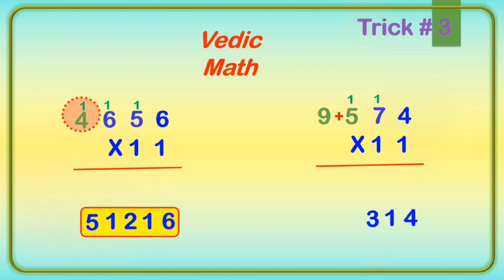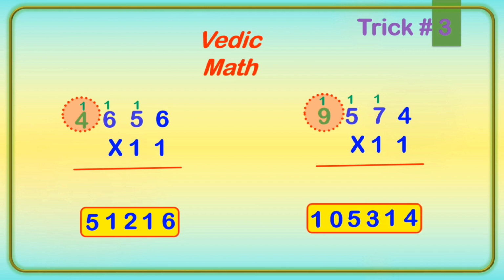The last left number is 9. 9 plus 5 plus 1 is 15. Write 5 and 1 carried upon 9. Now the last leftmost number is 9. Upon that, 1 is the carried number. You have to add both numbers, then you will get 10. The answer is 105314 when you multiply 9574 into 11.